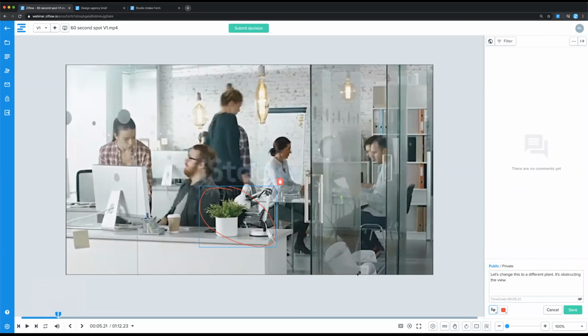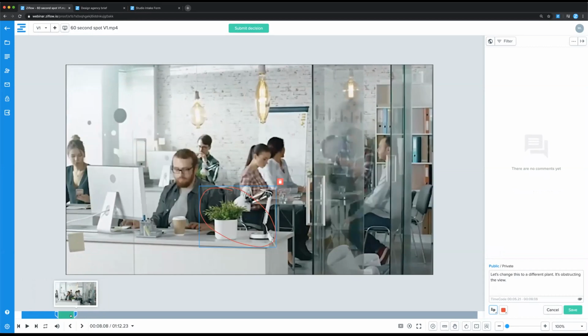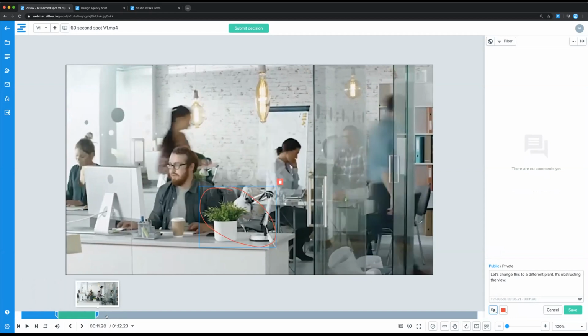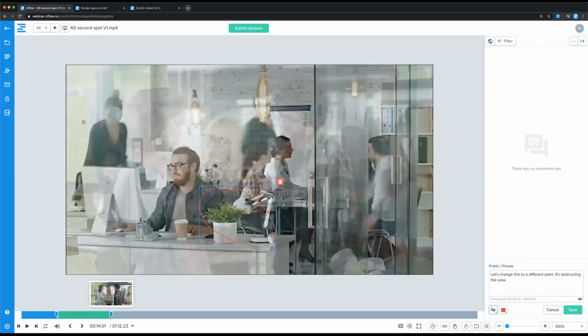Now, because this plant ranges across multiple frames or multiple times in the video, I can actually build a range-based comment. As you can see, as I'm pulling my comment across times and frames, the video is scrubbing and playing. So now I can actually capture it. It ends right about there, so I can stop it right there. And now if we take a look again below the comment, the time code captures it.